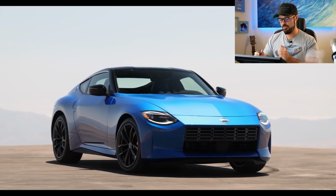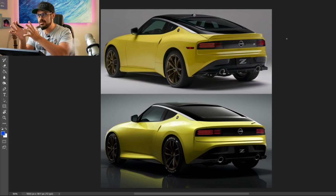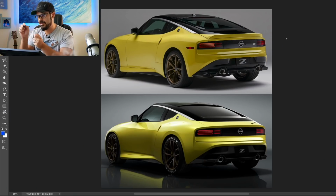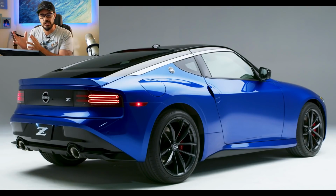Now, let's jump into Photoshop here, and I'm going to compare. The production is going to be on the top. The Z Proto is going to be on the bottom, and let's see if we can find. This is going to be like find 5 differences or whatever it's called. You know, when you have two different pictures next to each other, and you're supposed to find the differences. I feel that's what we're doing right here because it's such a similar design to the Z Proto, and that is great. I love it. I love when car companies actually do this and don't tease like the FT1.